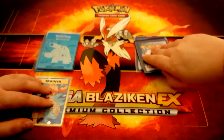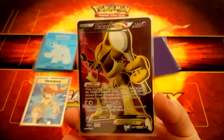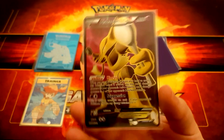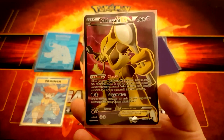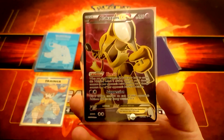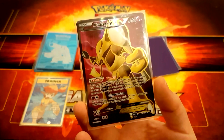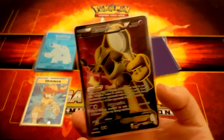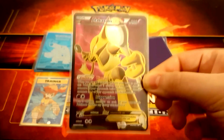Right, so number 5 for me is the Alakazam full art from Fates Collide. Like I said, Fates Collide was one of the first booster boxes we ever bought. No, it was the first booster box we ever bought. It was for my birthday, actually. This could potentially be the first full art we pulled. Maybe? Possibly.